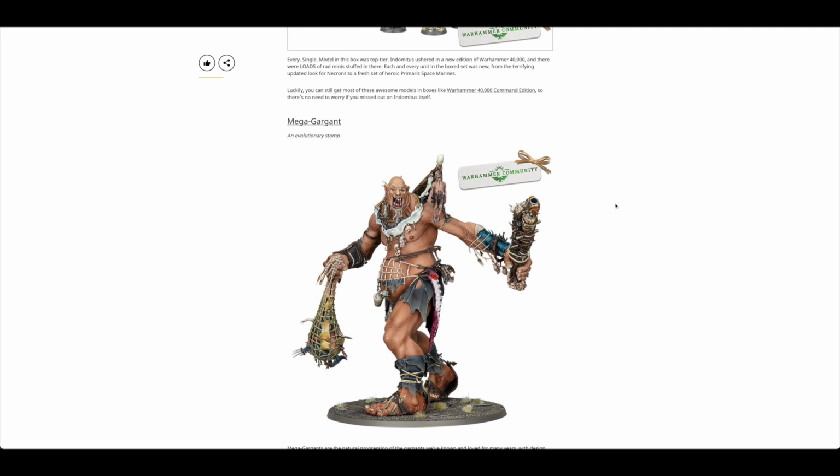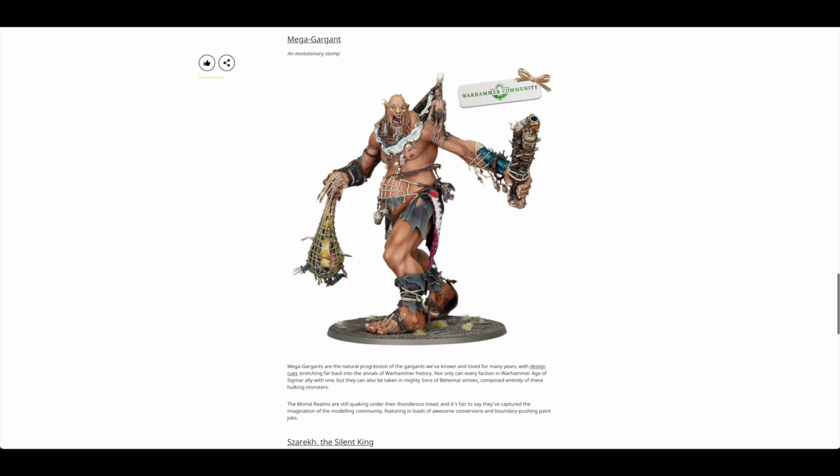I said it in the review, I think it would have been better for them to release 2 separate kits for the Mega Gargants, with 2 versions of a Mega Gargant in one and 2 in the other, rather than just cram 3 units' worth of parts into one. That would have reduced the overall cost, quite possibly, and it would have doubled their boxes, because people would have bought 2 of those rather than just the one kit. So even if they took a bit of a hit and charged, say, £90, which is a bit more reasonable, people would still be paying 180 rather than just 120. But that was my take on the Mega Gargant.